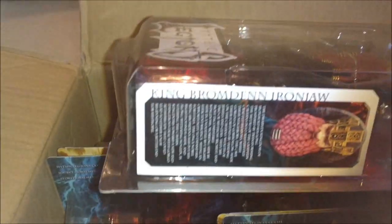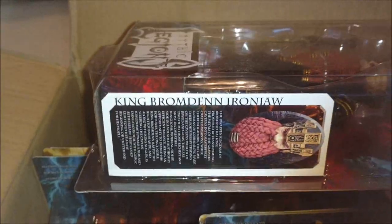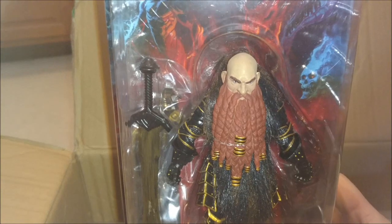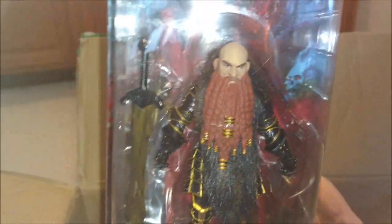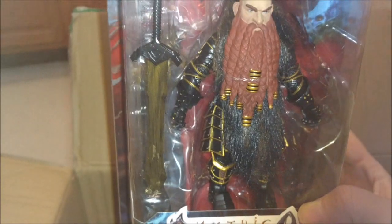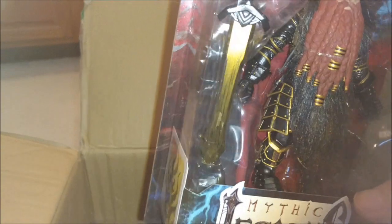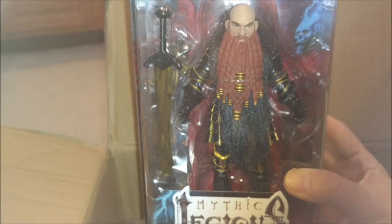Let's see who's the next one in the line here. We have another king, King Bromden Ironjaw, king of the dwarves there. Very cool. Well, he's got a gold metal sword there. I thought he would come with an axe, but you can see quite a few accessories in there. Oh, he does have his crown back there. I don't know if you can see it. There's the crown. Very cool.